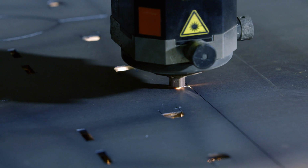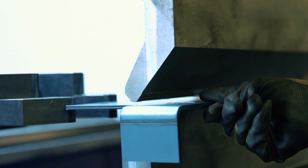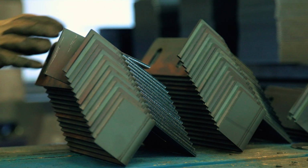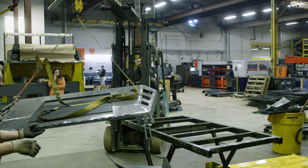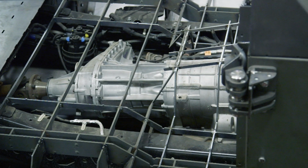Shapes are carved out with a laser, including the windows and gun turrets. Next, the armor is bent into shape on a 10-ton press. Ballistic steel is also used to fully encase the vehicle's engine in a bulletproof cage so it can keep running under fire.